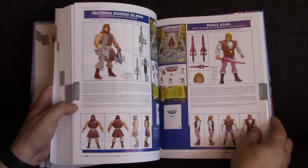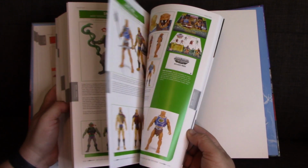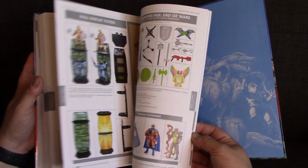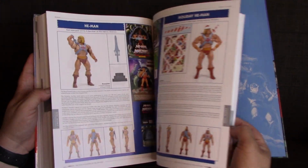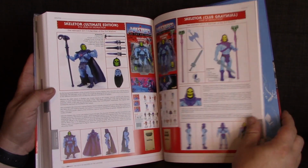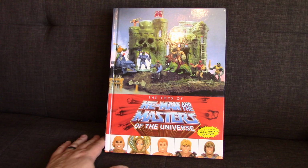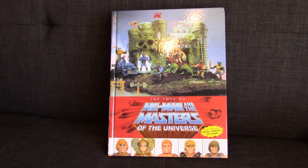Look at that. That's nice. Stinkor. Accessories, battle packs and stuff. So anyway, just some great stuff. So that's it there, guys. The Toys of He-Man and the Masters of the Universe. Great book. I highly recommend it. Same with all the other ones in there.